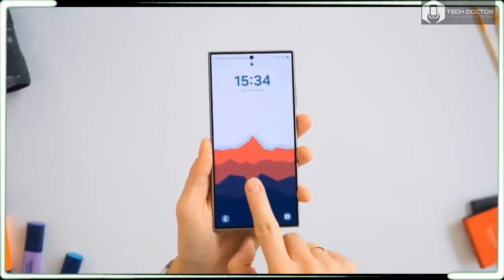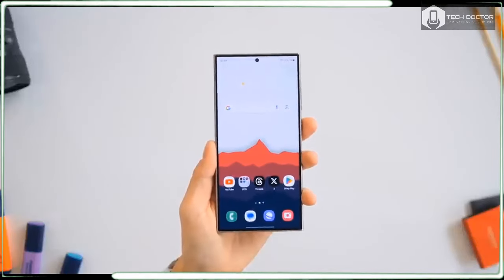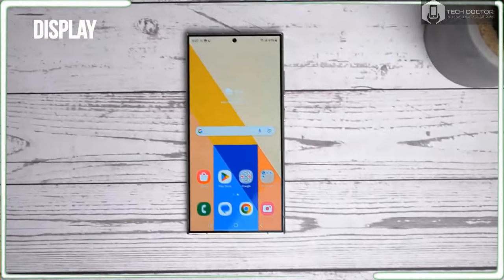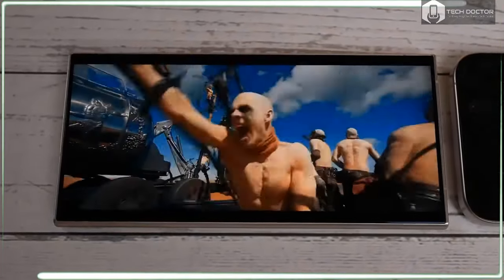Samsung pays great attention to detail when it comes to color, materials, and finish. Each color has a subtly hued frame that complements the new Gorilla Glass armor pack. The titanium black is all black, while other color options age into warmer frame tones.